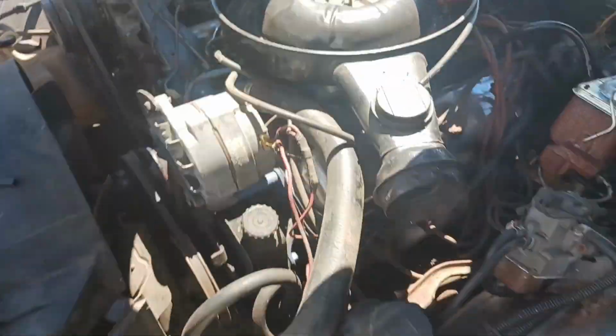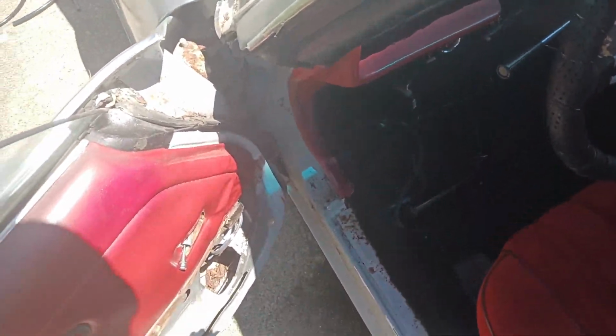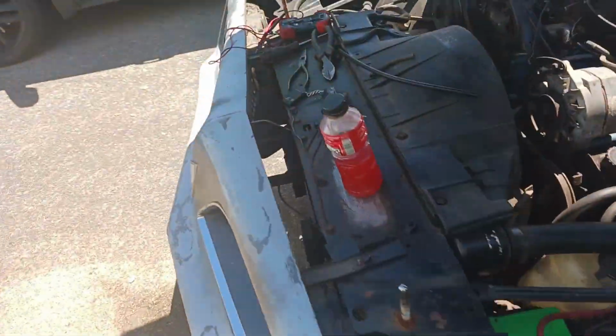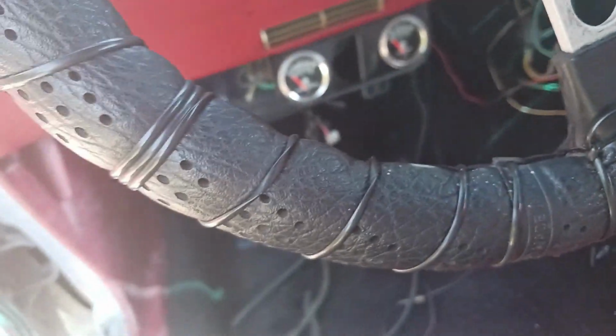So, we're going to start the car up, see if it idles any better. Yep. And we'll give it one pump. Park and brake.